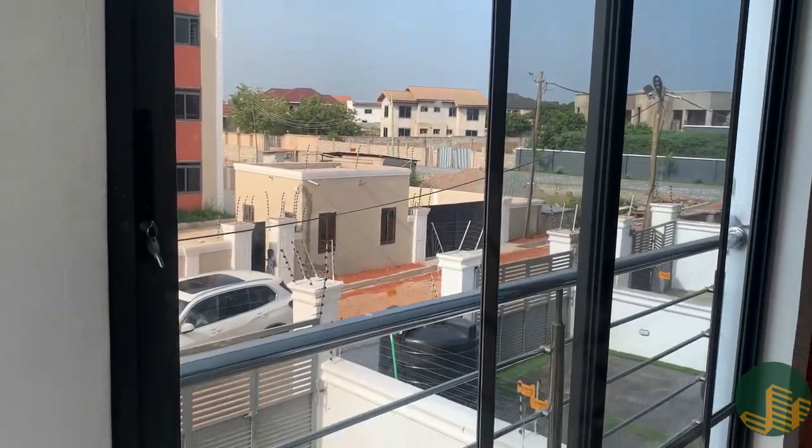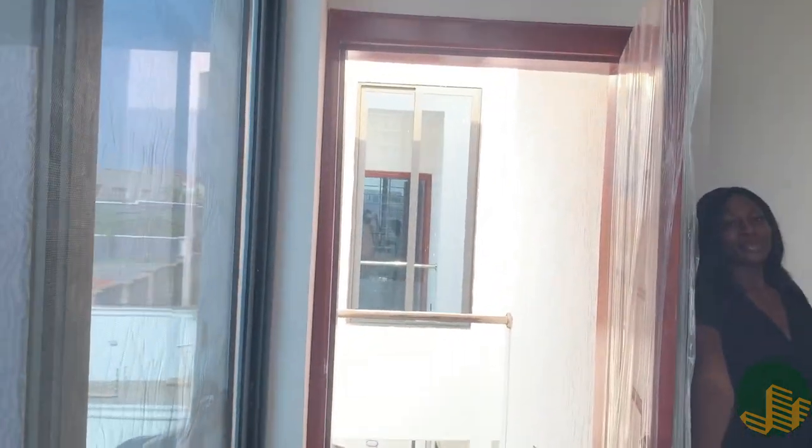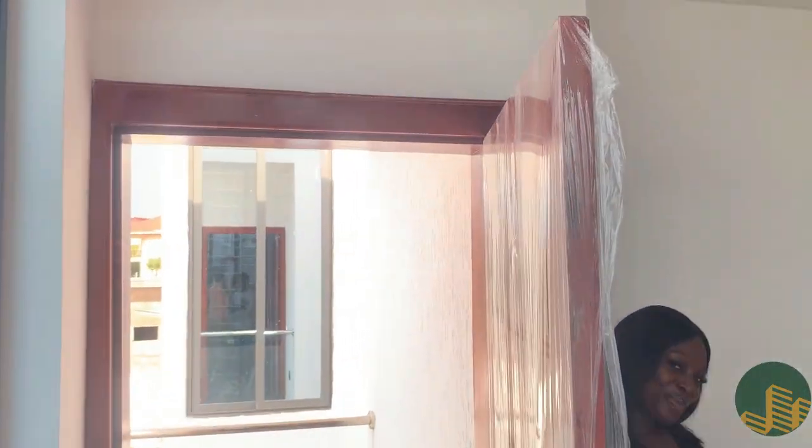This is a view of the master bedroom. When you are here, you can see the whole estate. This is really beautiful. Yeah.